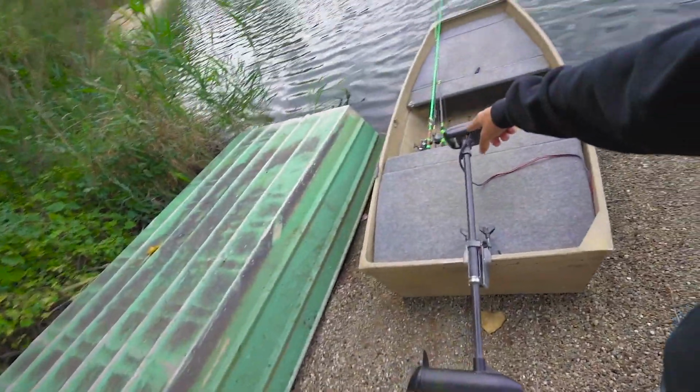Alrighty, so we are here. We made it to the pond. Got the John boat all rigged up. I gotta get tied up still, but it's a little weird outside. It's very nice out, but it's also kind of cruddy. It's cold and windy.